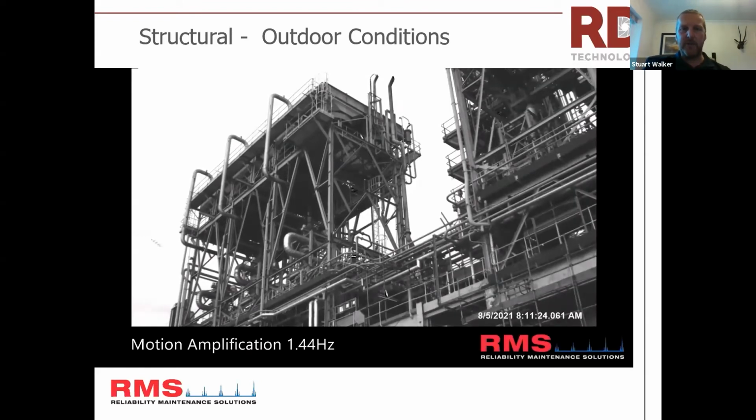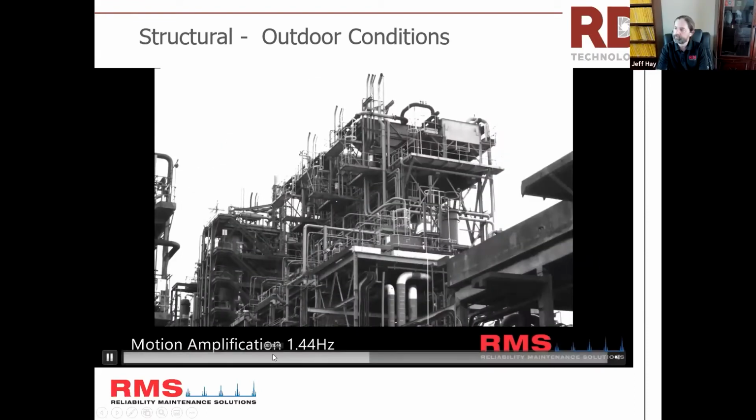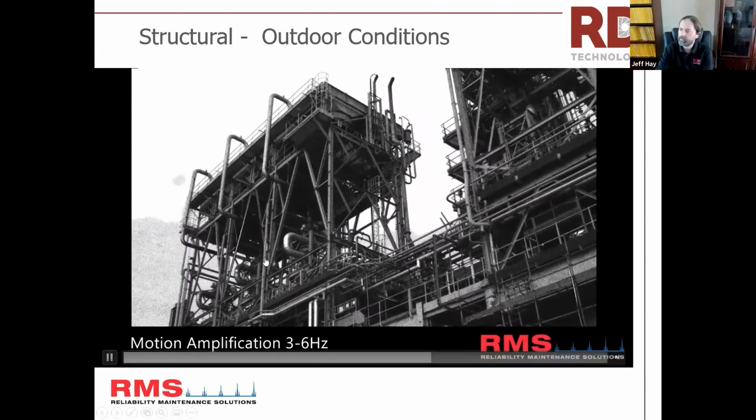So what we can also do is filter to some different frequencies. This is still the 1.44 hertz. Look at that, rocking. The whole structure, and this is a big structure. It's amazing. With a camera, you can see these type of things, but it's all about knowing and getting that frequency. Look at that piping.